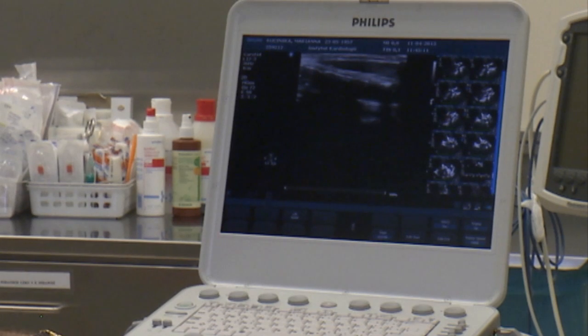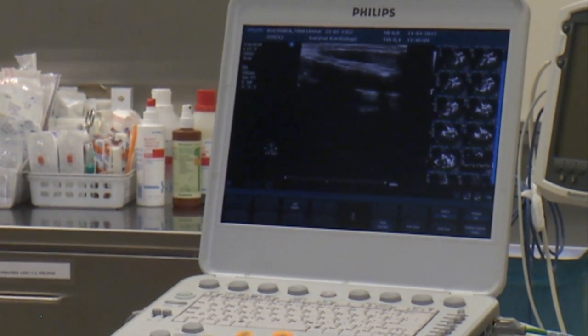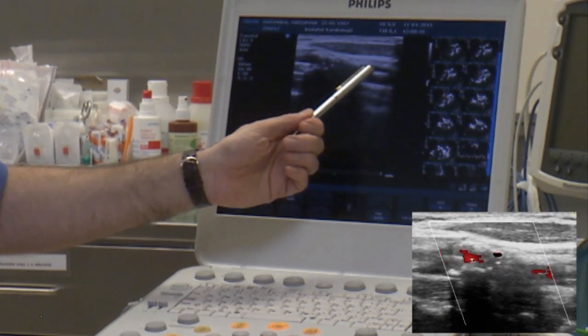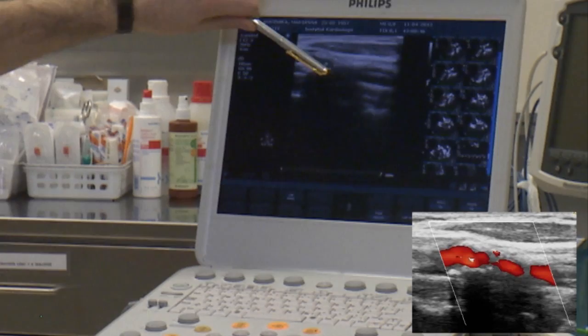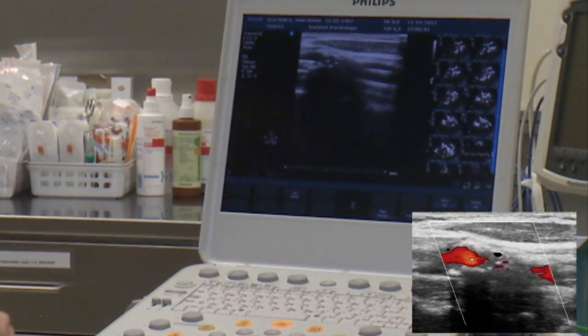So now we switched from transesophageal to the normal vascular probe, and we are looking at the internal carotids over here, the device over here. You can see the device and the filter itself. The points over here form a circle. That's the filter inserted into the carotid artery.